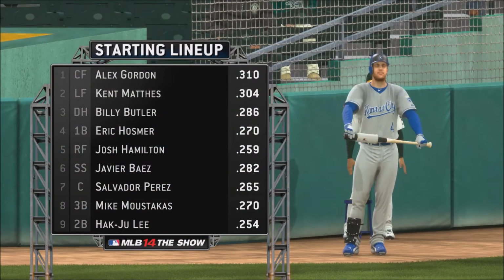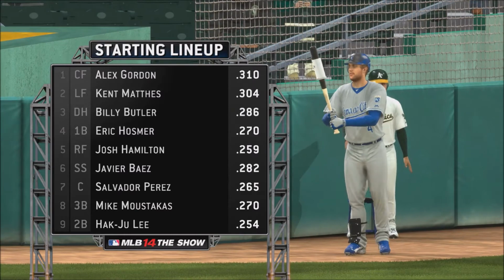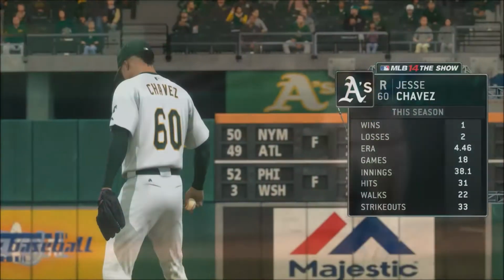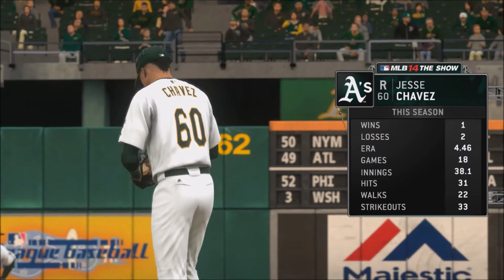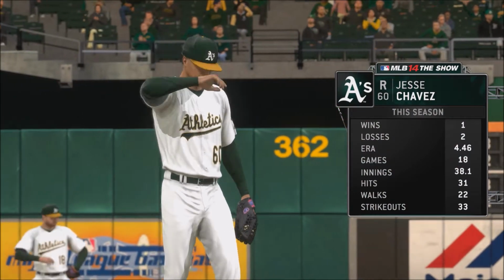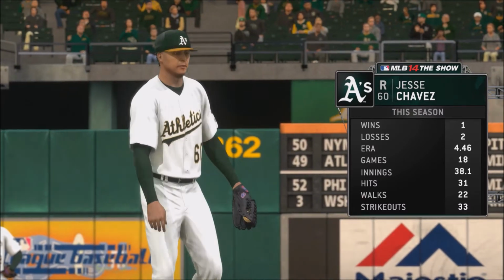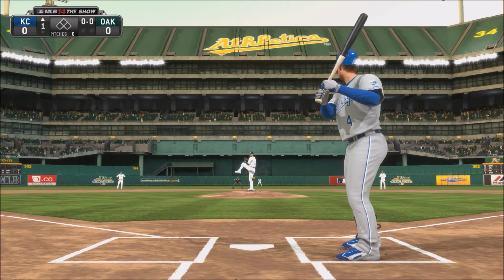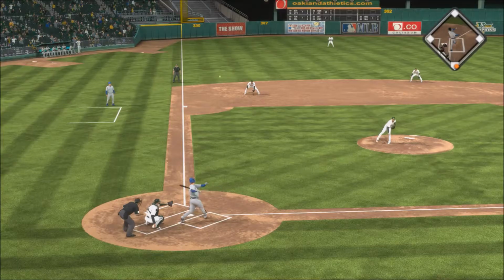So here's our lineup, pretty much the same as always, except JB Shuck will be sitting because he's a little bit tired, and we're going to have Kent Mathis, who's a hot hitter at this point, batting around .300, facing Jesse Chavez, who is 1-2 with a 4.46 ERA. Let's see if the Royals can get a good start off of Chavez.